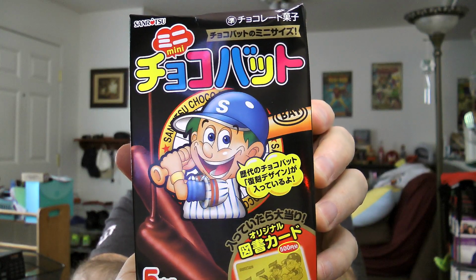I get a little bit of a sourness, not very much though. I think the sweetness of the peach overtakes the sourness. I like this, but being a connoisseur of sour things, I think I'd like it to be a little more sour. Next thing is a mini chocolate bat.